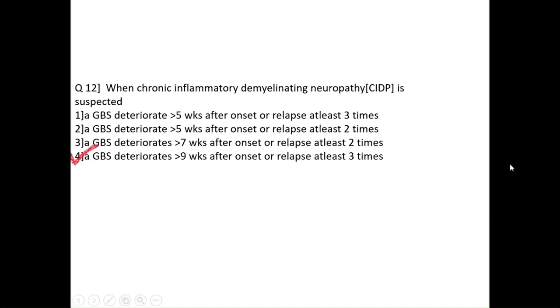And the answer is, CIDP is usually considered when GBS deteriorates more than 9 weeks after onset or there is relapse at least 3 times.